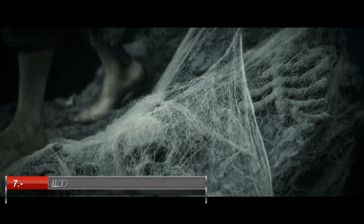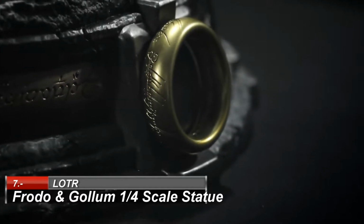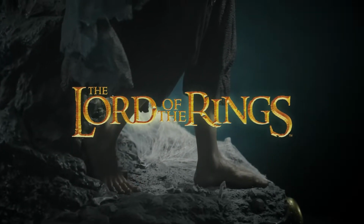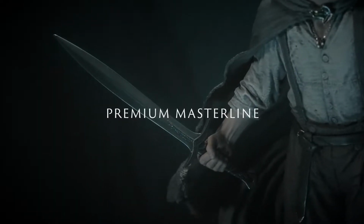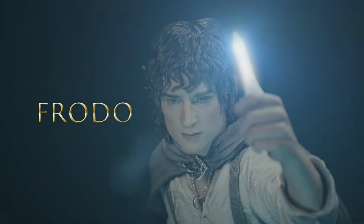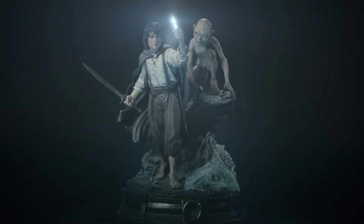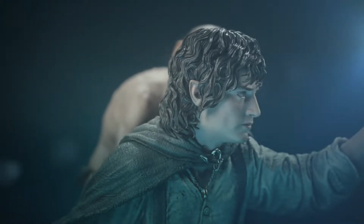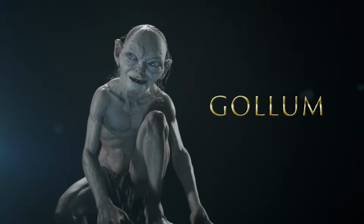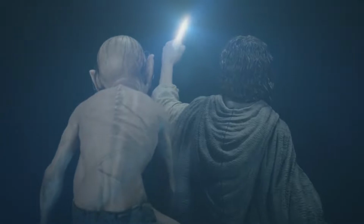Number 7, Premium Masterline 1/4 scale statue, Lord of the Rings, Frodo and Gollum. Now, the Lord of the Rings, it's a fantastic franchise, and Weta has always been the company that we go to when we need the best of the best for Lord of the Rings. Now I think that crown has been pretty much bestowed upon Prime1 Studio. It's just amazing what they've been doing. I've been talking on the channel for quite some time about the stuff that they have been producing for the Lord of the Rings. This is just another home run.